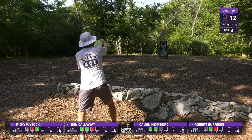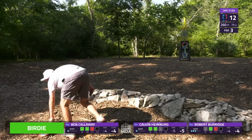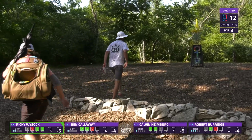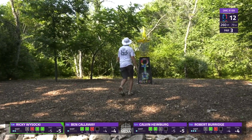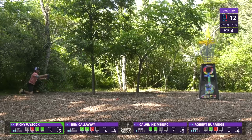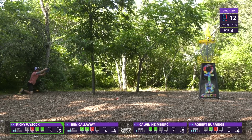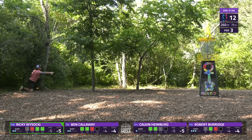Wysocki. Little uphill. Elevated basket as well, but no worries for him. Back-to-back birdies, moves himself to 5 under par on the round. And Callaway rewarded with an obstructed putt.